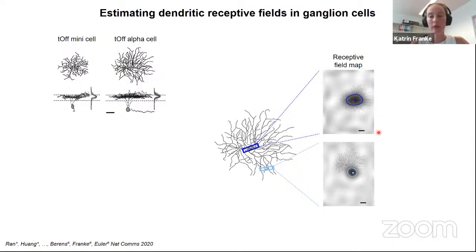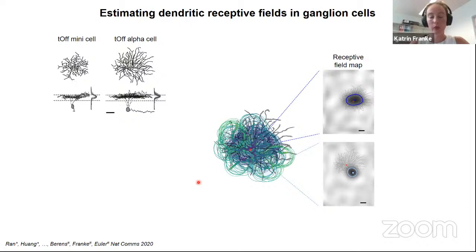So here, relatively close to the soma, and here a distal part of the dendrite. And then using a threshold, we were able to draw a contour of these receptive fields and overlay them with the cell's morphology. So Yan Li repeated this procedure many times for the same cell at different dendritic regions, resulting in a large number of receptive fields, which allowed us to systematically investigate how visual information is integrated in these dendrites.